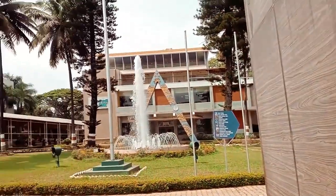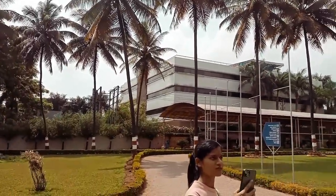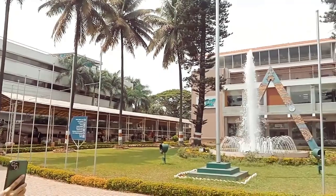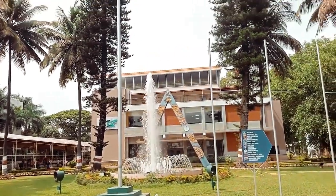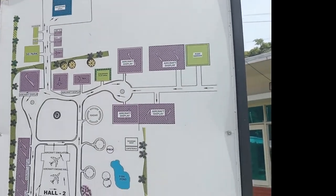It is situated at the intersection of HAL Old Airport Road and Basavanagar Road. It is about 17 kilometers from the Bengaluru City Railway Station. The Heritage Centre and Aerospace Museum is sprawled over 4 acres of lush green land.